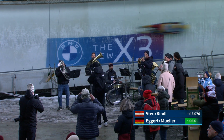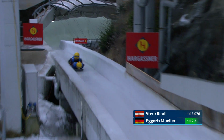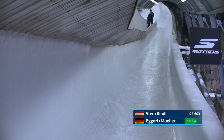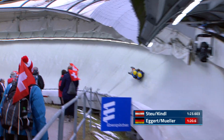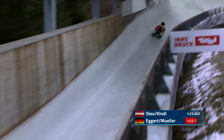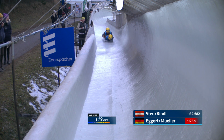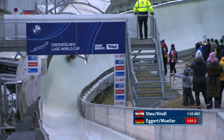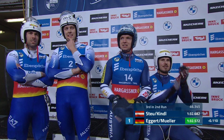Can anyone tell me how many other lugers have ever won World Cup races in their first race as a doubles team or as a singles athlete. These two did last week, but they are falling behind the Austrians. But keep in mind, this is at this part of the track. Austria gave away all sorts of time down here, so it's very likely this will turn green again. And it does, by better than 10th of a second.